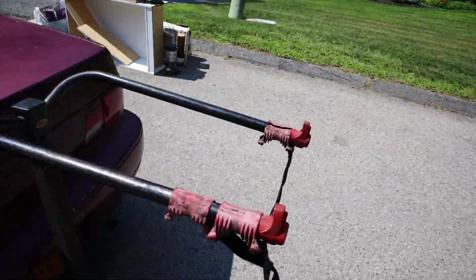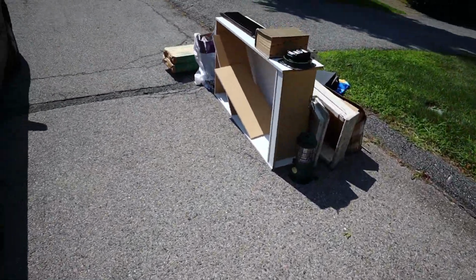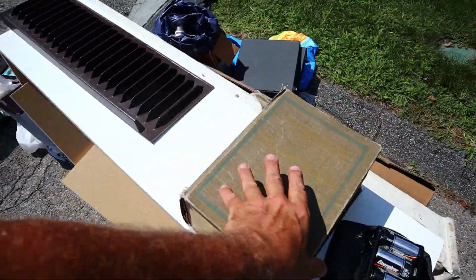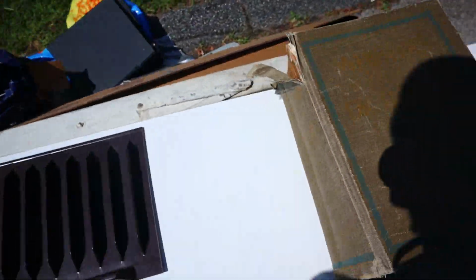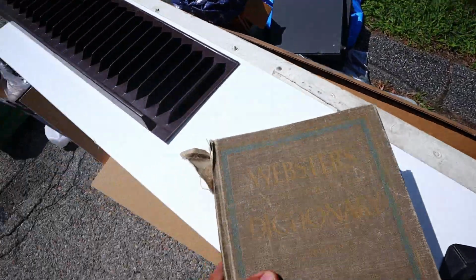It's a little bit slow out here today. But I like this book. Webster's Dictionary. Alright. It's a little messed up, but for some reason I really like these big, stupid old dictionaries. So we'll take that.